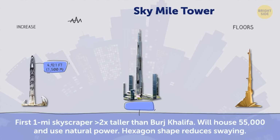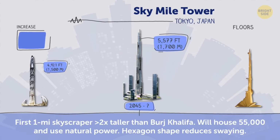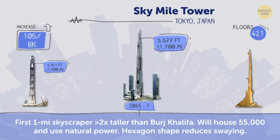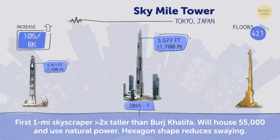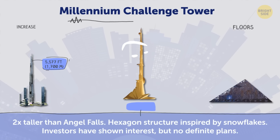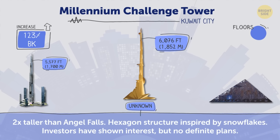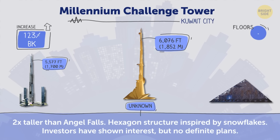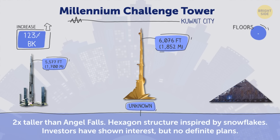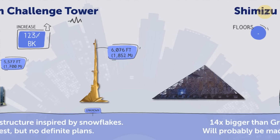Sky Mile Tower. We've officially entered mile-high territory. Twice the height of the Burj Khalifa, this mega skyscraper will house 55,000 people and use solar, wind, and algae power. The hexagonal shape reduces swaying. Millennium Challenge Tower. Twice the height of Angel Falls, the world's tallest waterfall, this is another skyscraper that'll be hexagonal. Only this designer was inspired by snowflakes.